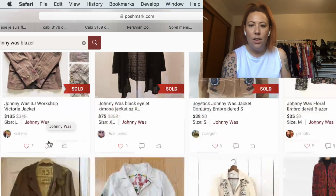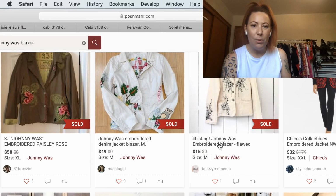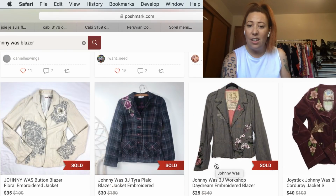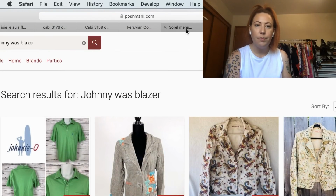Yeah, I think there's 35 for a blazer that sold, but again, there's 15. That was probably just priced a little bit low, or maybe it's damaged. I would say I'll probably start mine right around $60. That way I have room for offers and see how it goes.